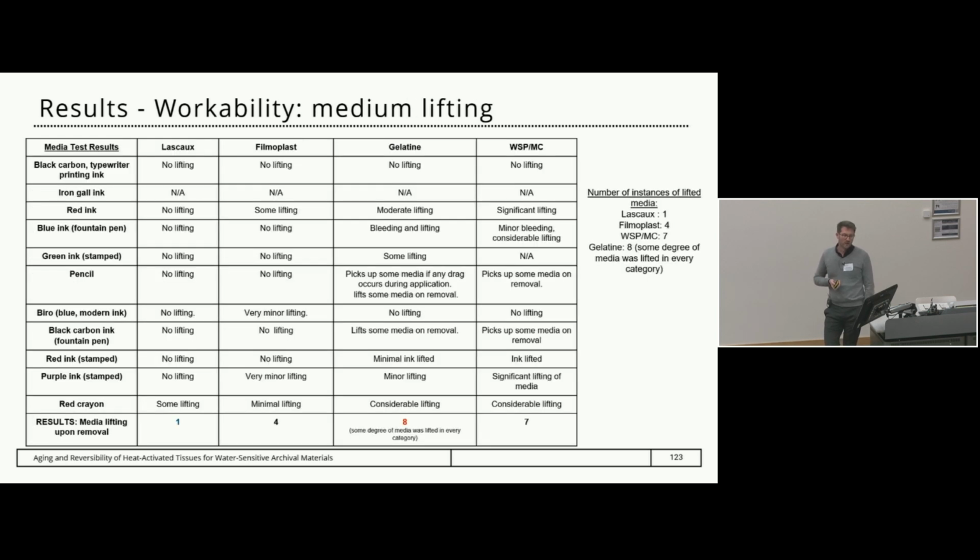She also looked at the media lifting, so whatever was removed when you would remove it. And again, Lascaux did perform very well. We had some lifting for red crayon for Lascaux, while nothing happened in any other, and the ones we're using currently, the gelatin and the wheat starch paste, did perform the worst. So again, quite an interesting result, given that we decided to stop using those materials about 20 years ago.